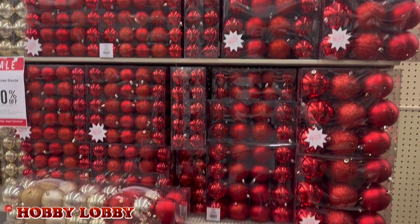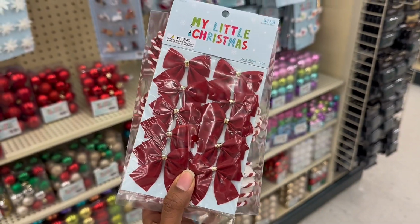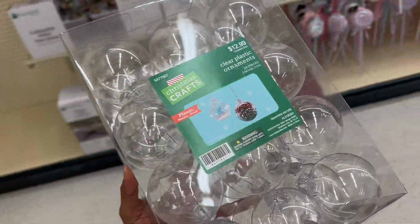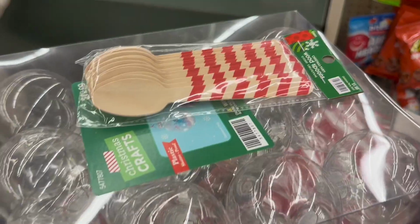That was definitely a success. I got some gifts. So on to the next store. Look what I found. These are so cute. I found these mini bows. They're so adorable. Gonna get these clear ornaments so we can make our own. And I think that'll be fun. So we're gonna try it out.